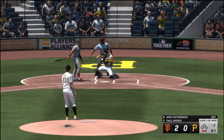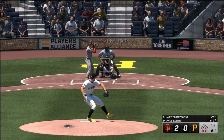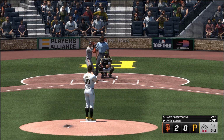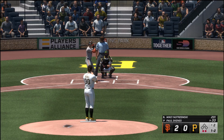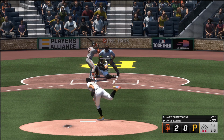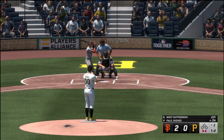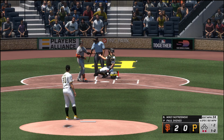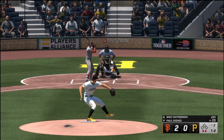Mike Yastrzemski stands in now and watches strike one. Two down, nobody on. And that's in the dirt. 1-2. Fouls it off, still 1-2. That wasn't an easy pitch to hit. It's much easier to do damage against mistakes, but that's not what that pitch was.